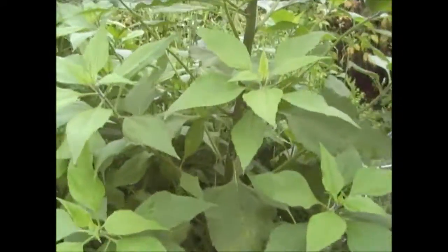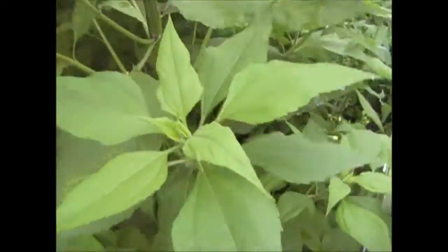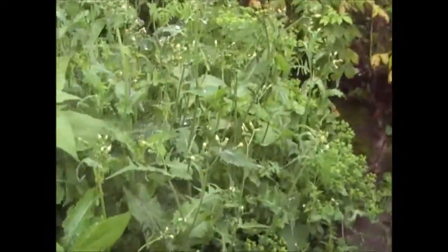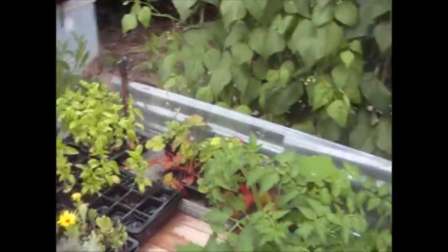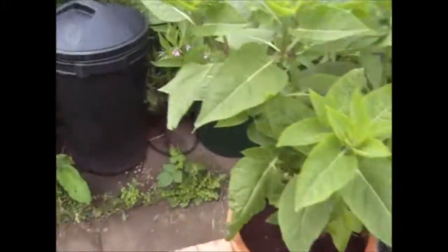This is the yacon plant. As you can see, they're almost 6 foot high now. That's grown really well. And over the back there we've got the other bits and bobs, but you can't see them for the weeds. The weeds have grown so quickly, it's unreal. This last couple of weeks I have been weeding, but it's unbelievable how quickly stuff grows.